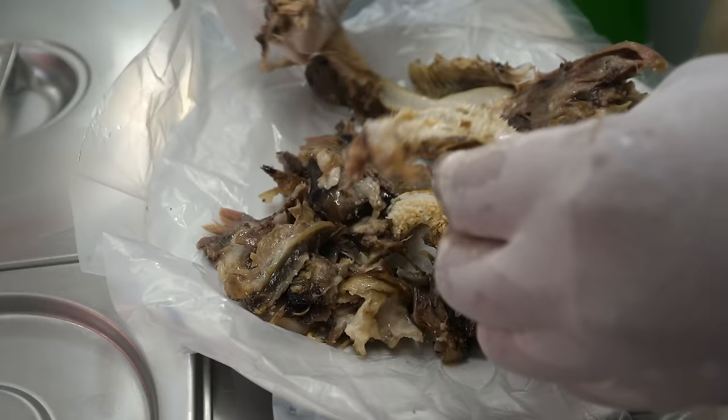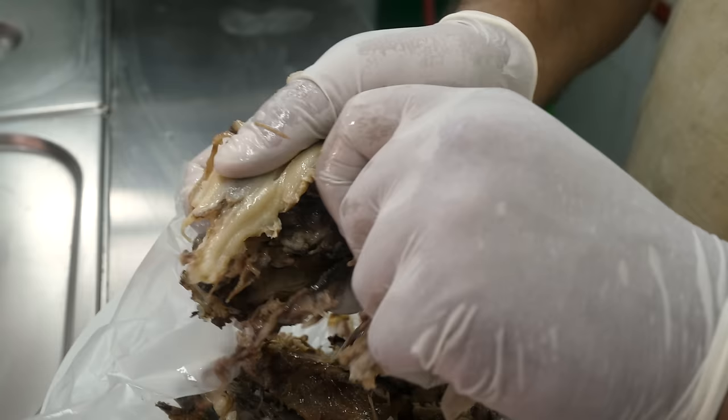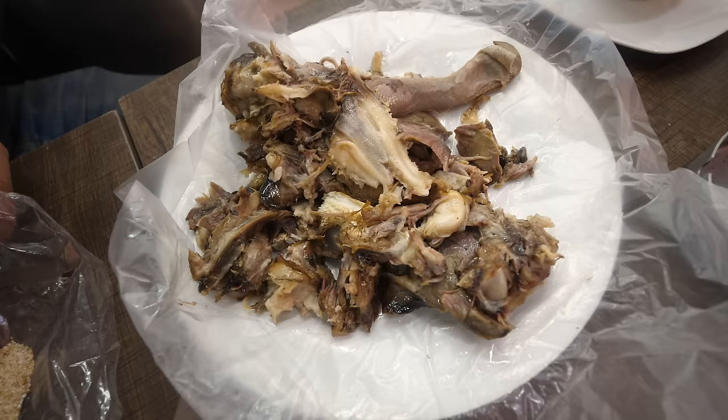No, he knows what to get. That would have probably taken me an hour to dismantle that head to get all the bones. He peeled back all the pieces, peeled the tongue. He did it expertly, he did it so fast.